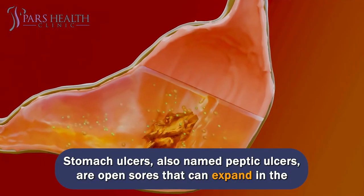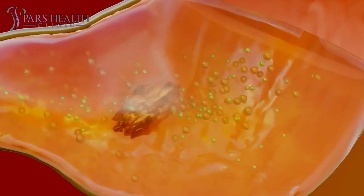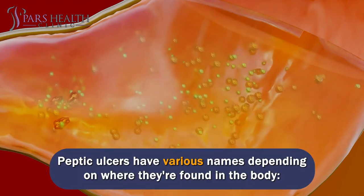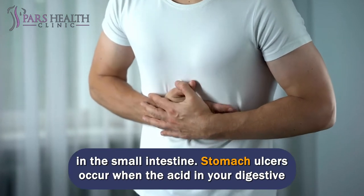What are stomach ulcers? Stomach ulcers, also named peptic ulcers, are open sores that can expand in the inside lining of your stomach. They can also start on the upper area of your small intestine. Peptic ulcers have various names depending on where they're found in the body: gastric ulcers if they exist in the stomach and duodenal ulcers when they are in the small intestine.